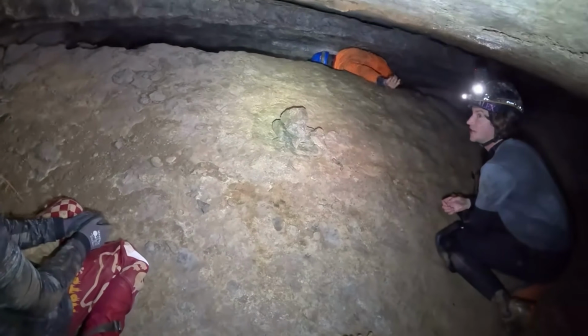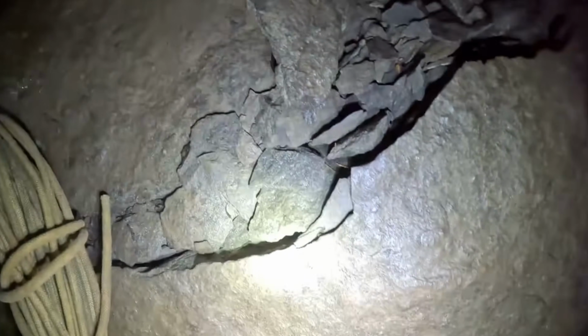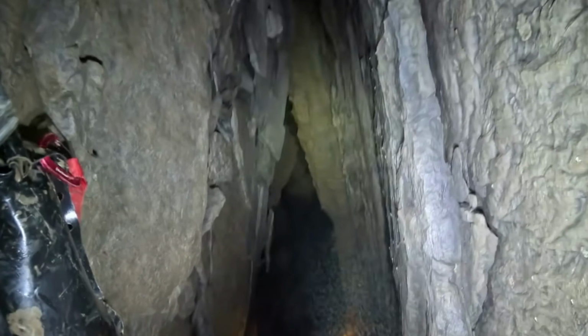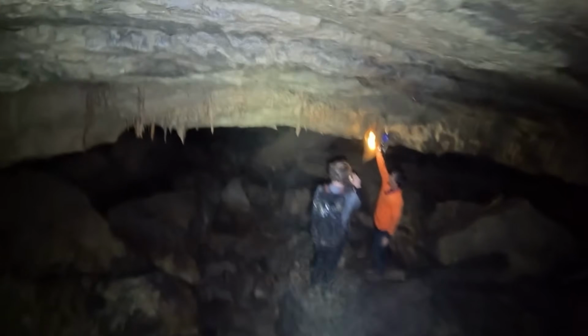They crawled through tight, narrow passages, sometimes on their hands and knees, and they climbed over large boulders that had fallen from the cave ceiling long ago. They navigated the cave's many twists and turns, feeling a sense of accomplishment with every new section they explored. The cave was like a giant maze, and they were determined to see as much of it as they could.